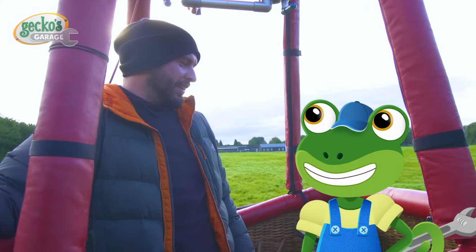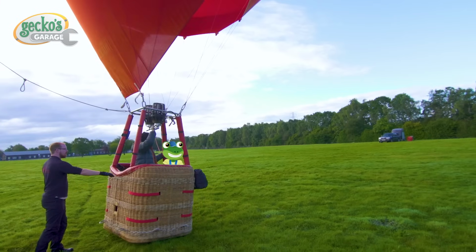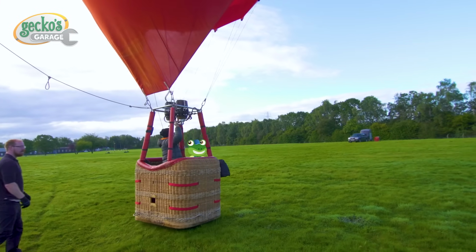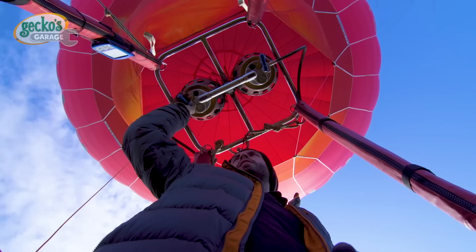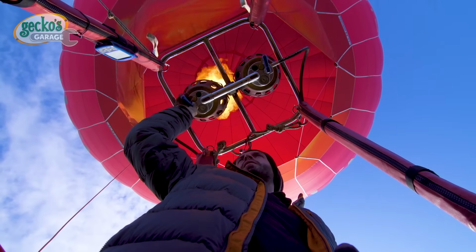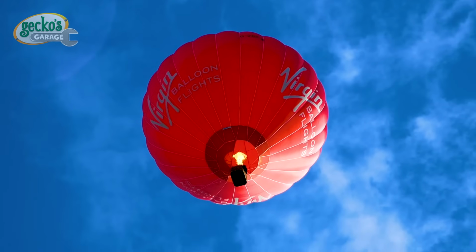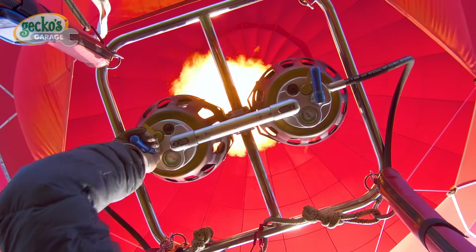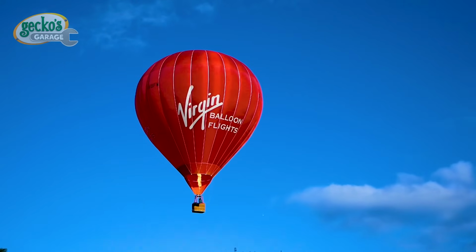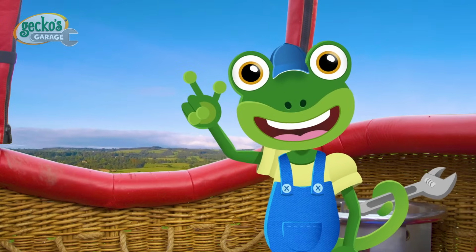Okay, Gecko, we're all set. It's up, up and away. Here we go! To go up, Ed fires up the burners, which pushes more hot air into the envelope. Woo! We're going higher and higher and higher!